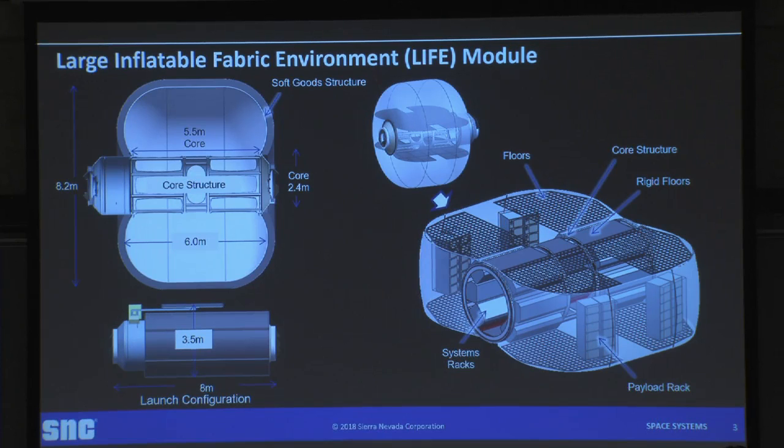We call them the upper deck, the mid deck, and the lower deck. In our prototype, we're representing the upper deck and the mid deck because the lower deck was too difficult to use in a 1G environment. So our prototype has 2 floors. The core, which we call kind of like an apple, houses all of our systems racks and a passageway from one side to the other. Out on the floors, we have payload racks and rigid floors for a 1G environment for the crew to move around in. At the end, all of these architectures will be evaluated by NASA when we supply our prototype. We'll see how well this way of slicing an inflatable worked.